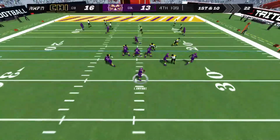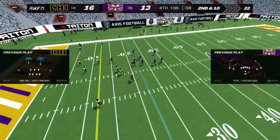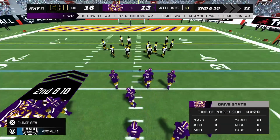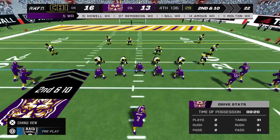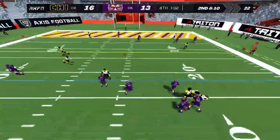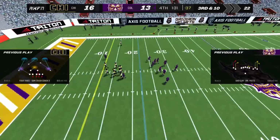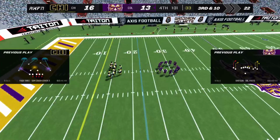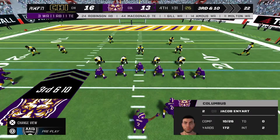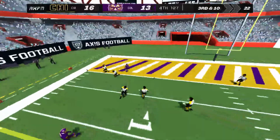He steps back to pass. Incomplete. Third play of the drive. Go. Number 2 steps back into the pocket, sets his feet and throws. Incomplete. Third down. And he can't reel it in.